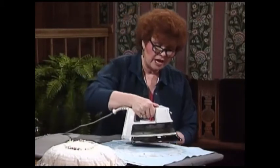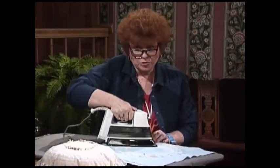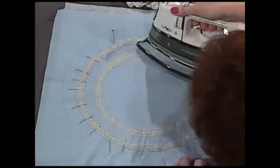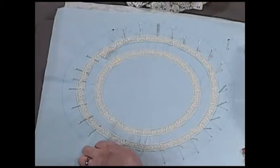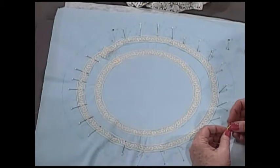Now, I do not come in here and swipe the iron here and swipe it here. I simply come in, a shot of steam, then it is shaped. Then I remove the pins, such as these pins right over here, and then I'm ready to do my sewing. I even have a little doll who has a round lace portrait collar. She's very lovely, and she would like to meet you.